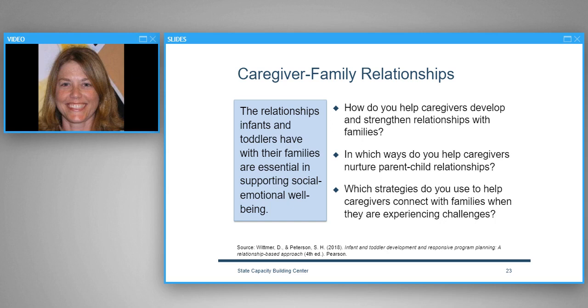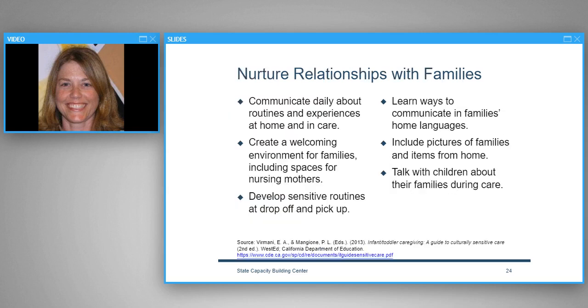Now let's look at strategies for nurturing relationships with families. In your reflection, you may have written down the importance of communicating daily with families about the routines and experiences at home and in care. Here are some other strategies that can help us provide care that is culturally responsive to children and their families. Having an area that welcomes families and space for nursing mothers to feel comfortable is important to families feeling like they belong. Connecting with families in meaningful ways allows you to develop sensitive routines at drop-off and pickup that meet the needs of the child and the family.